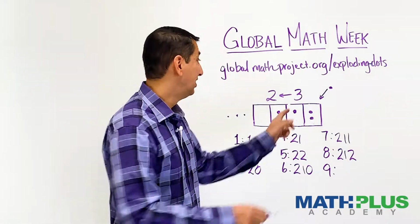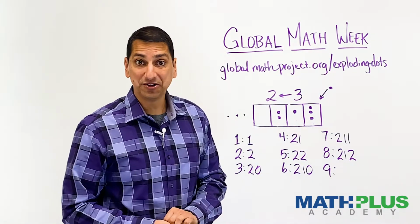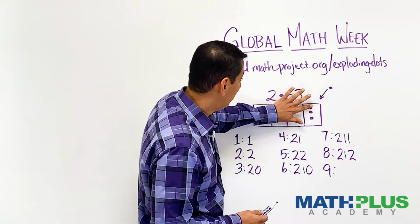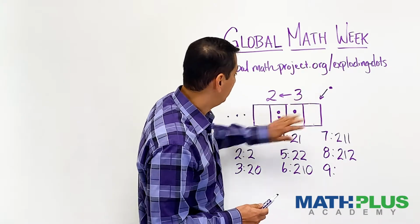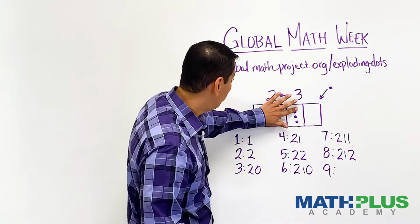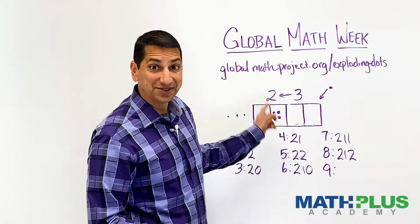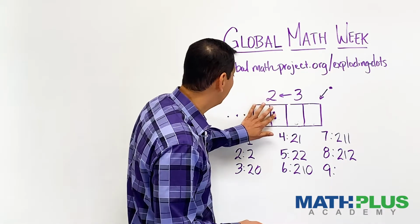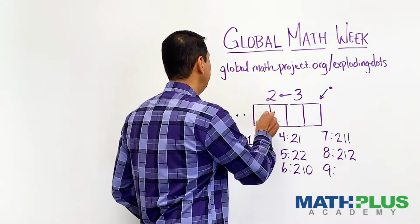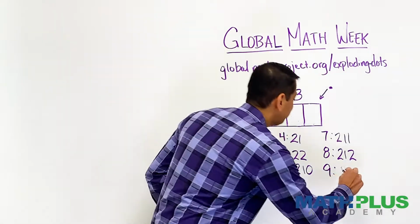All right, let's see. Put the 9th dot in. We're definitely getting an explosion in the rightmost box. These 3 explode. Kapow. We get 2 new dots. Oh, look, 3 in there. Kapow. We get 2 new dots. Oh my goodness, 3 more in here. Kapow again. 2 new dots, and now we're done. 2, 1, 0, 0.